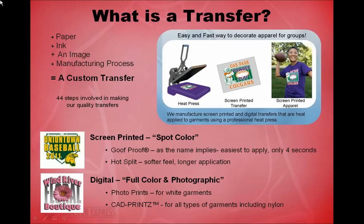So without any further ado, though, probably the most important topic to start off with is, what is a transfer? That's the most important thing here. If you're going to get into the heat printing business and you're going to go out there and buy a heat press and you want to start doing heat printing, what is a transfer? And it's kind of a funny question, because 20 years ago you would have gotten a completely different answer than you would this day and age.